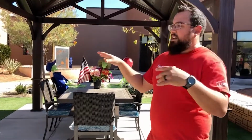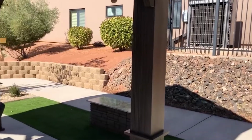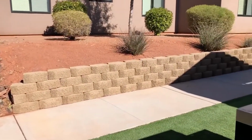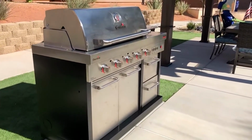As far as the back, we did a little bit on the wall here. There used to not be a retaining wall, but all the mud and dirt that used to come down was kind of a tripping hazard and kind of got a little dirty on the sidewalk, so we wanted to make sure that you guys were safe. So the grill here is a 5-burner modular grill, so you guys can come out and cook outside.